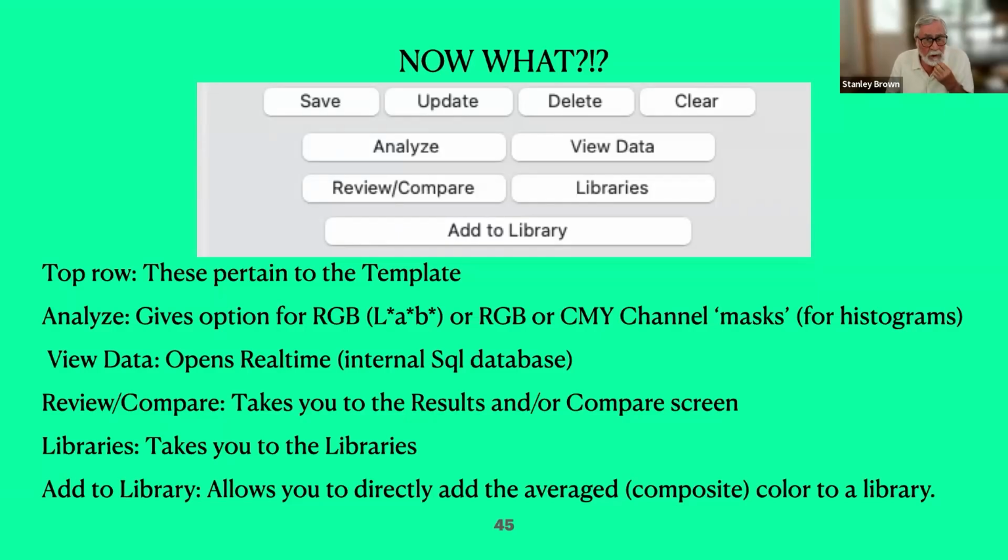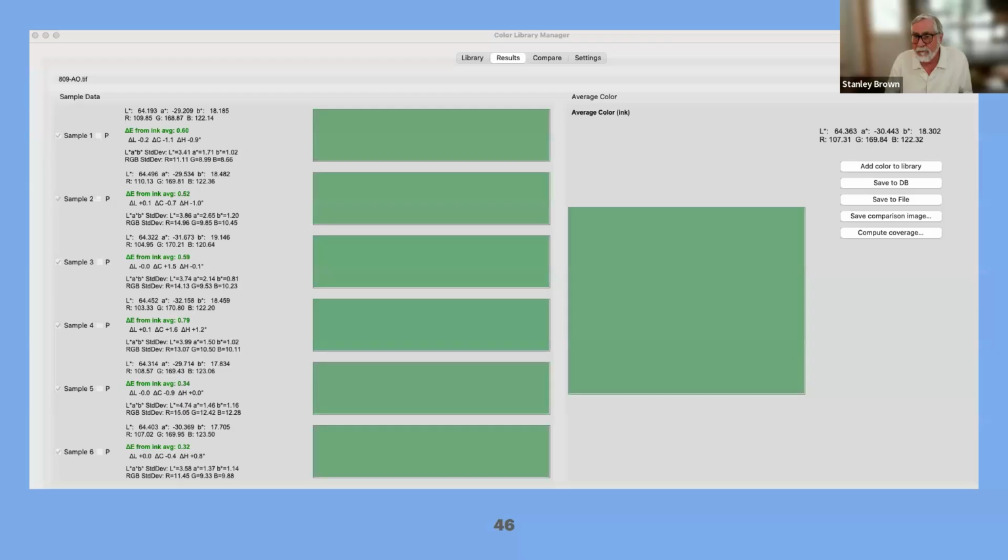Maybe this is the first one. You want to make sure that it's actually populating, or maybe you have a number of different stamps and you want to see how this one compares. The Review Compare button will take you to another screen that will show you the results, and from there you can actually compare 2 colors in your library. Library takes you right into the library, and you can add to the library. If you're so happy with the color right here, you can just add it from here and you don't have to bother with the other steps.